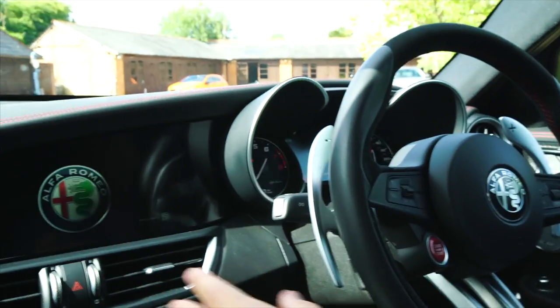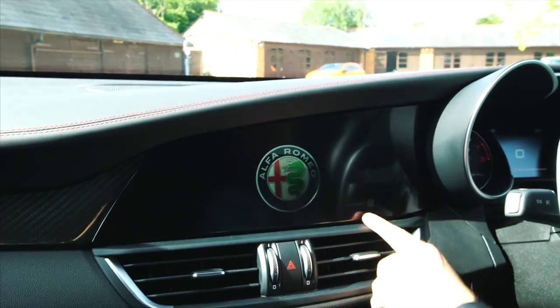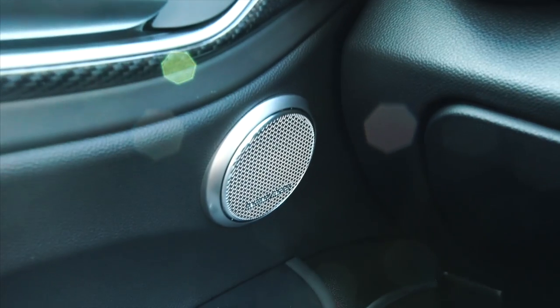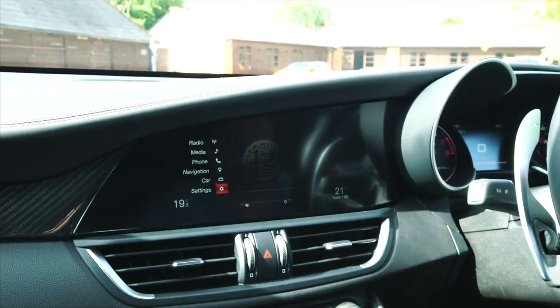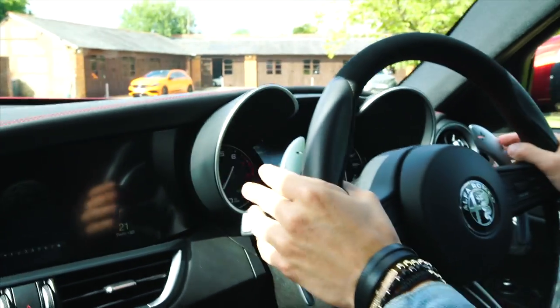But once you've started it, you've got this beautiful screen here, which is slightly angled towards the driver, which is really nice. You've also got your Harman Kardon little logo there, because the speakers, as you can tell over there, are Harman Kardon and sound fantastic. So let's switch the radio off. But you have all your different modes. You can plug in your phone, you have your radio, you have your navigation, you have everything that you'd really need.